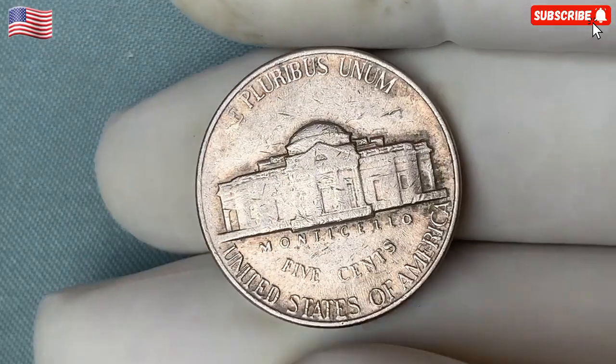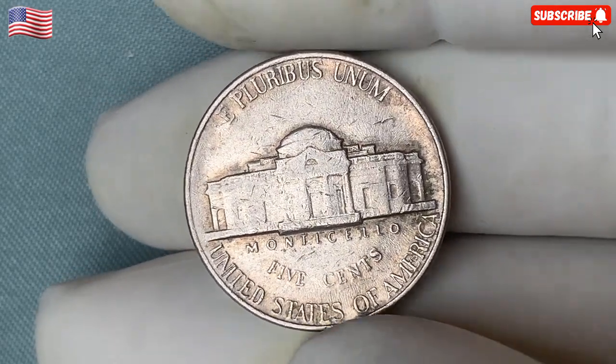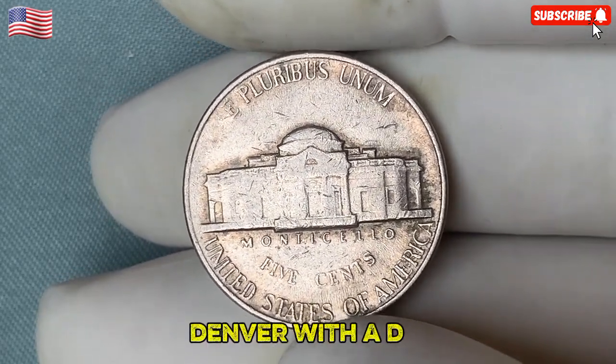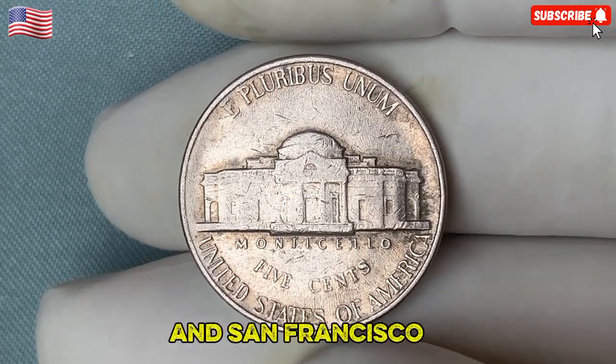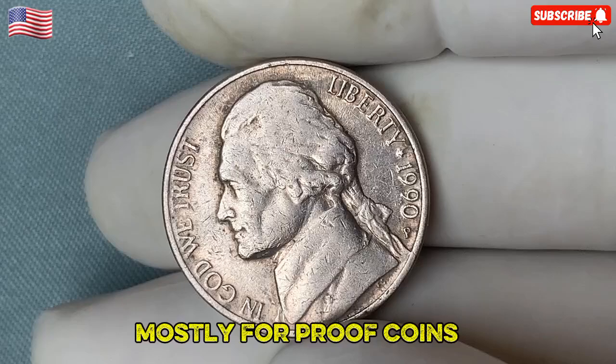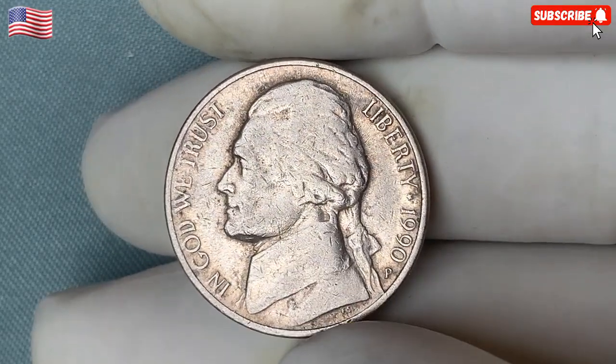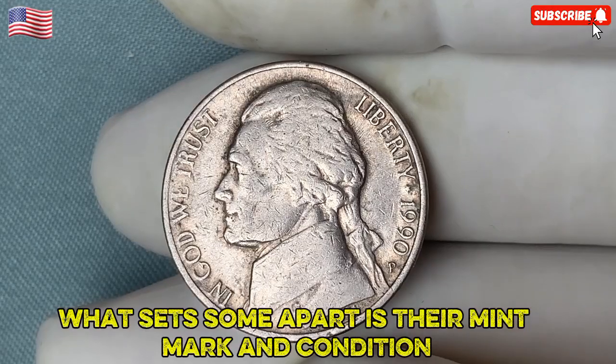Now, the 1990 Jefferson Nickel was minted at 3 different locations: Philadelphia, usually no mint mark; Denver, with a D mint mark; and San Francisco, with an S mint mark, mostly for proof coins. While millions of these nickels were produced for everyday use, what sets some apart is their mint mark and condition.